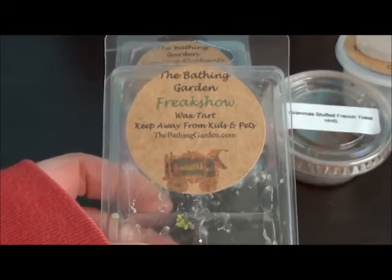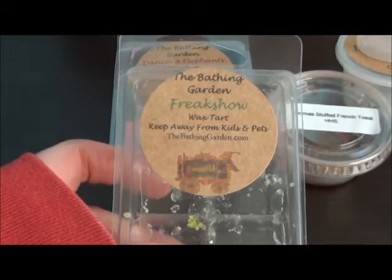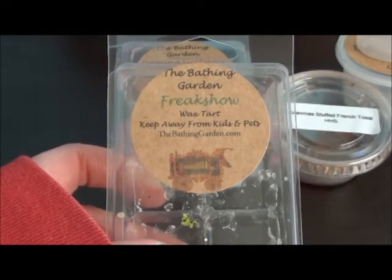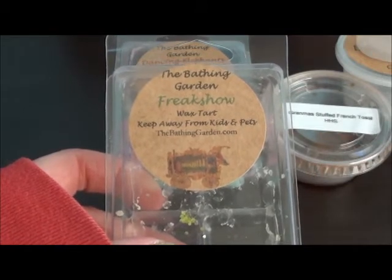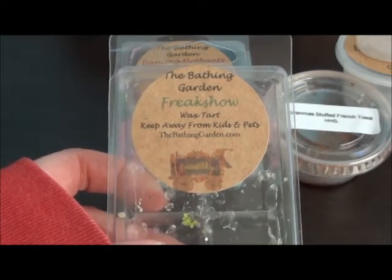So I was kind of disappointed with this piece of wax in general. I feel like the throw was not as strong, especially for 4 cubes. So I went ahead and put the last 2 cubes in a Scentsy warmer just because I'm still messing with this to see if I can get a good throw from whatever warmer. So I try a bunch of different warmers. And in the Scentsy, I got like no throw from 2 cubes.